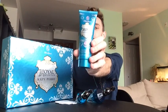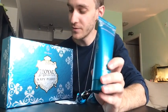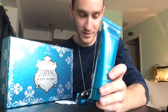On the back it says the scent of victory. That's sort of the slogan of this fragrance. It's on the advertisement. That's it. I just wanted to tell you that.